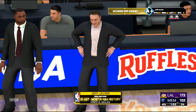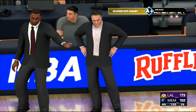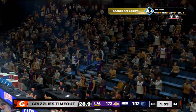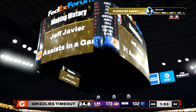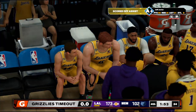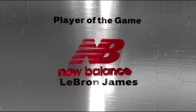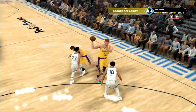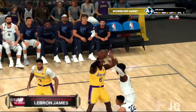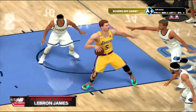How lucky are we to have seen it? This guy has been terrific, passing his way into history before our very eyes. For so long, Scott Skiles' mark of 30 assists was the top of the history books. Still in shock, it was toppled here tonight. And now we present our New Balance Player of the Game, LeBron James.